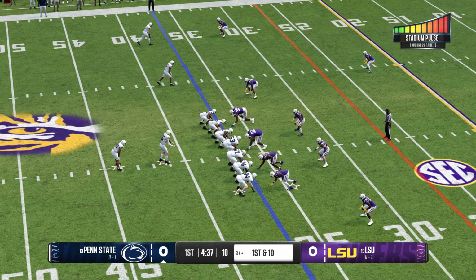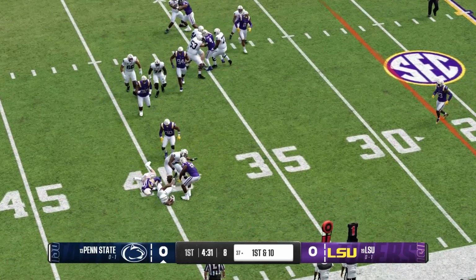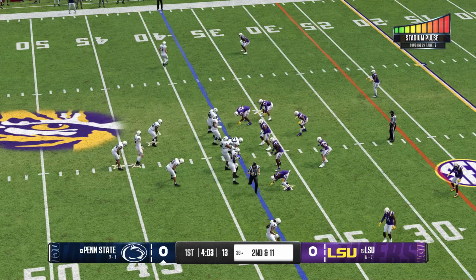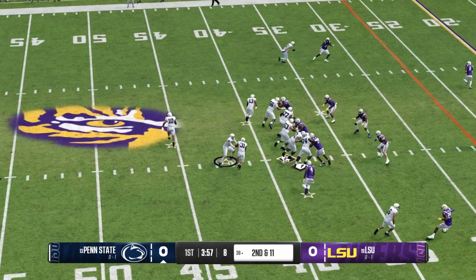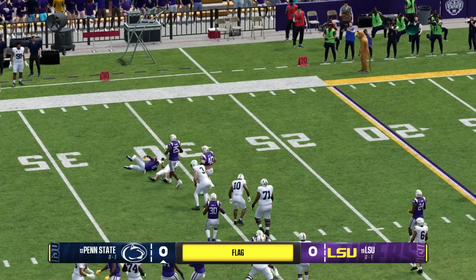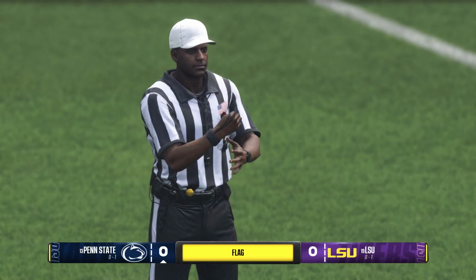The Nittany Lions come to the line with a fresh set of downs. They'll keep it on the ground. They bring him down, and he's going to lose a yard on that one. Last play didn't go well. It leaves him with 2nd and 11. To the ground with the back. He's brought down, but there's a flag on the field. Let's see what the call is. Hold it.